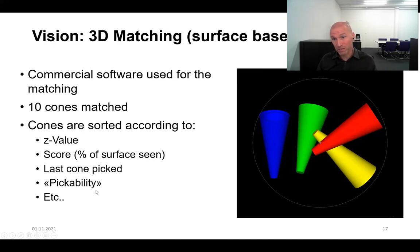On this slide it's only one word, but checking this pickability is very intensive. It's not an obvious task. And we have some additional minor criteria for the sorting. But that's one of the tricky parts of the application: to find the right cone, the one that you can pick without any collision and that you can grip, and so on.